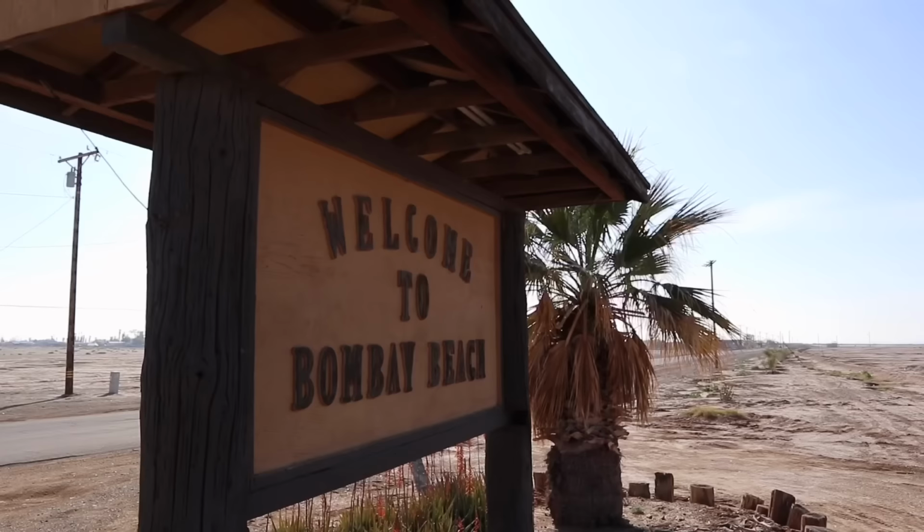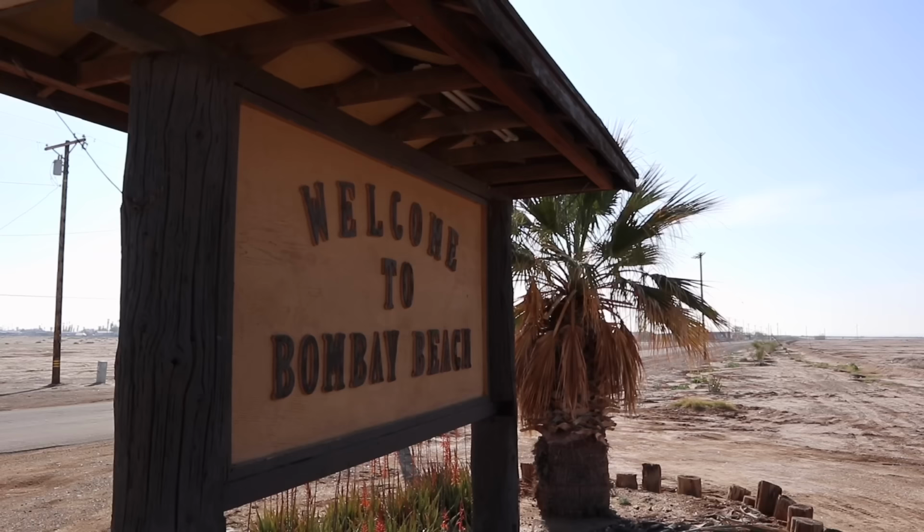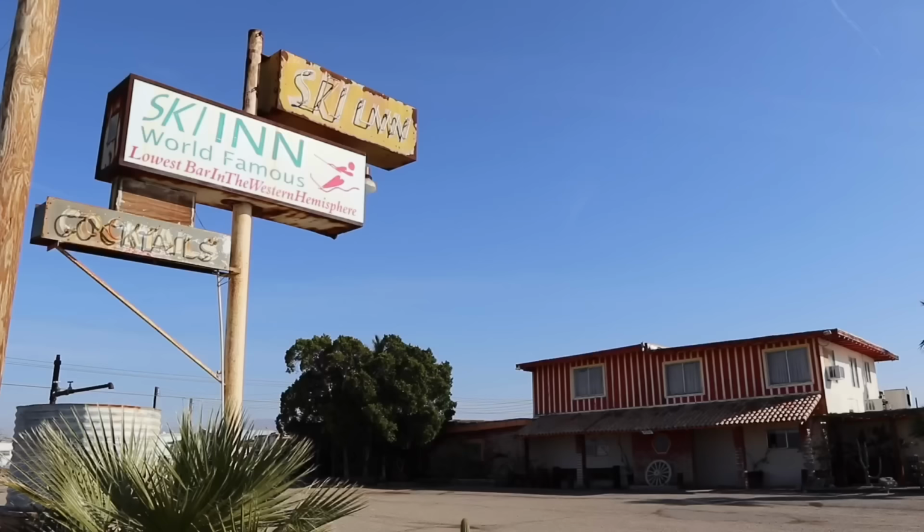And by turning off here and driving down this road for about a quarter mile, we'll end up at the Salton Sea. The Ski Inn, the lowest bar in the Western Hemisphere. Now serving cocktails.